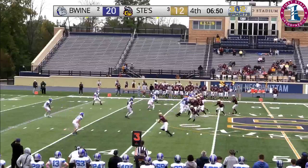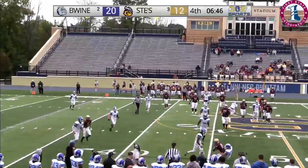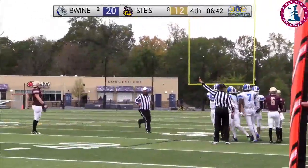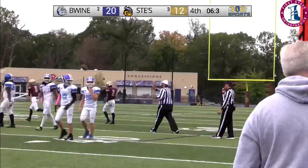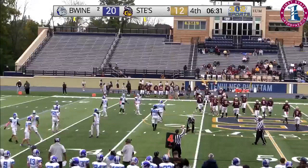And Brandywine still picking it up here. Andrews to the flat to Soto. Soto runs into Dylan Walker, and he's tackled right at the line of scrimmage, and a big-time play by number 25. Fantastic job by Walker. Stayed in his flat, waited for Soto to come to him, came up, drove him back.